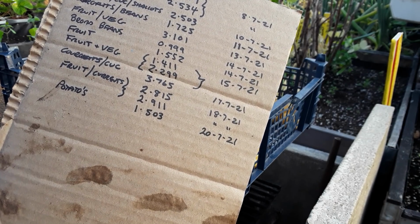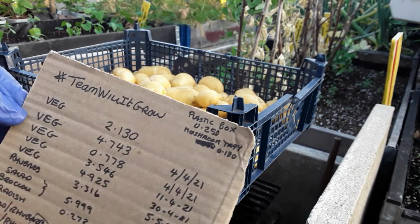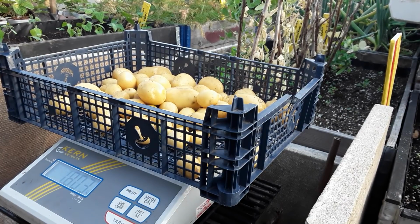Today is the 20th of July, and this is all the harvests we've done. And the last time I did a proper count of everything that I harvested, I took nearly three-quarters of a ton off this allotment. So basically what you take out you need to put back in, else your ground will just not give no more.